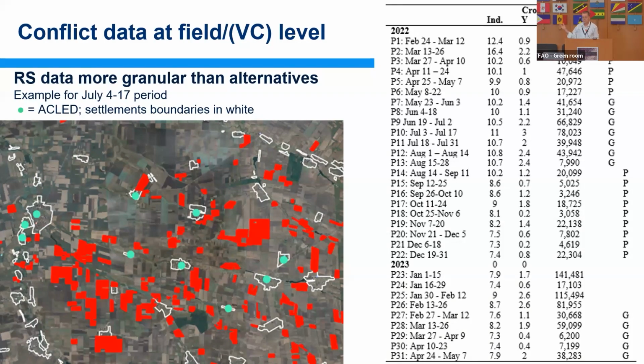And so clearly you see ACLED pulls all of the reports to the settlements, so it's much less geographically disaggregated than our data. And of course, ACLED tries to approximate the intensity of conflicts through the number of casualties, but that is less relevant if you talk about agriculture. So I think, in all modesty, that ours is probably a more appropriate approach to look at damages through the war.